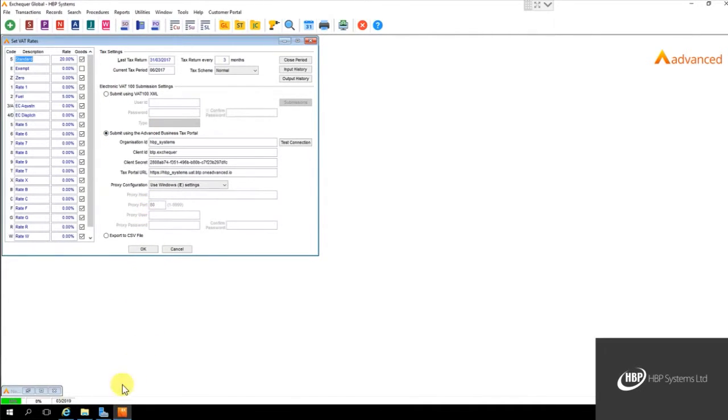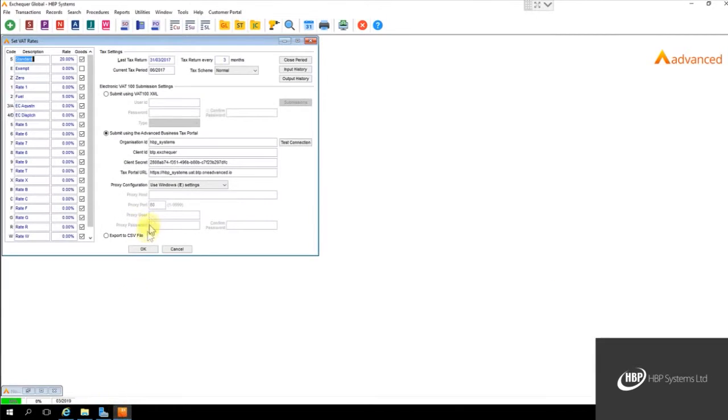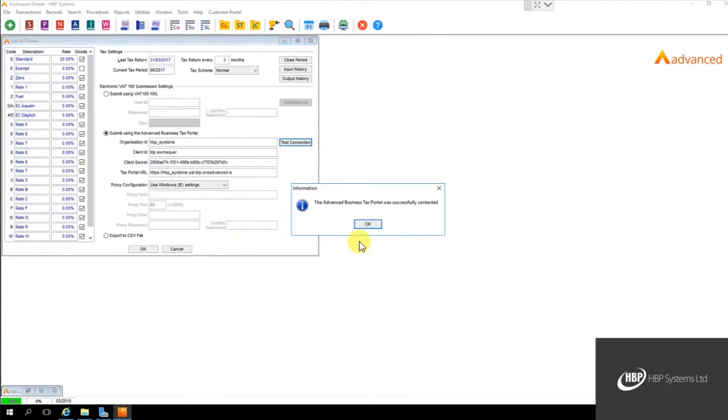The authentication ID here needs to be copied into the client ID box. And the authentication secret, once you've selected this regenerate secret button, just needs to be copied into the client secret box here. Now if you select test connection, that should go away and connect to the Advanced Business Tax Portal.